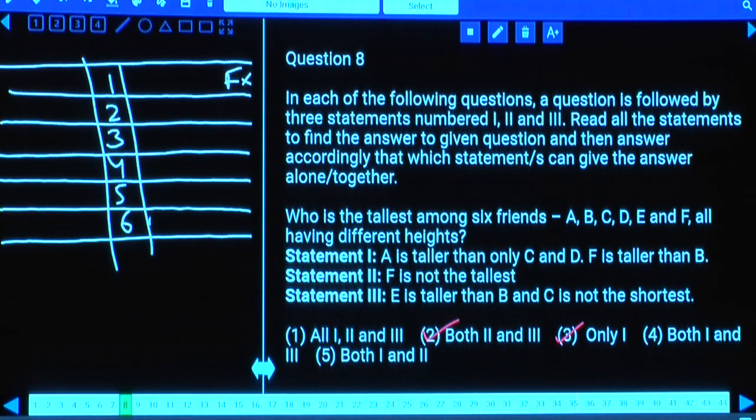E is taller than B and C is not the shortest. And with the help of this one also we cannot determine. Either E can be the tallest, C can be the tallest, and the remaining persons A or D can be the tallest. Hence choice 2 is not sufficient.